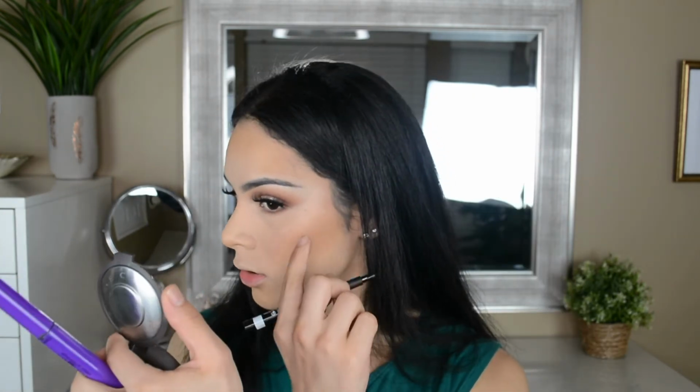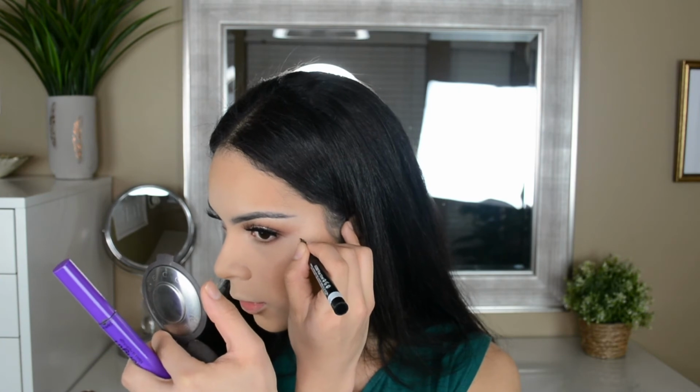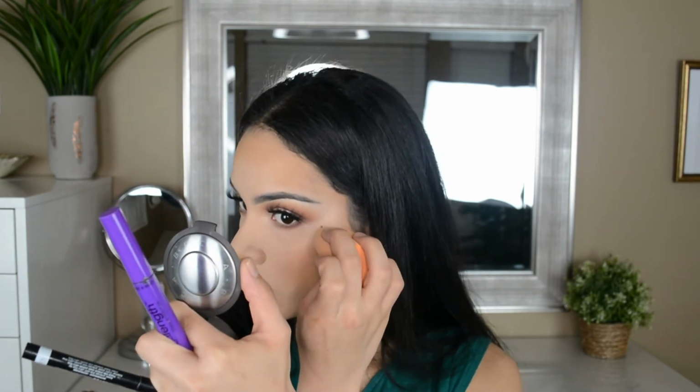Mascara on the lower lashes. With this felt tip liner, I'm just going to touch up my beauty mark that I have right here. It disappears when I apply foundation, so I just like to reapply it. Now I need to just finish off the top of my brows and put on my lipstick.